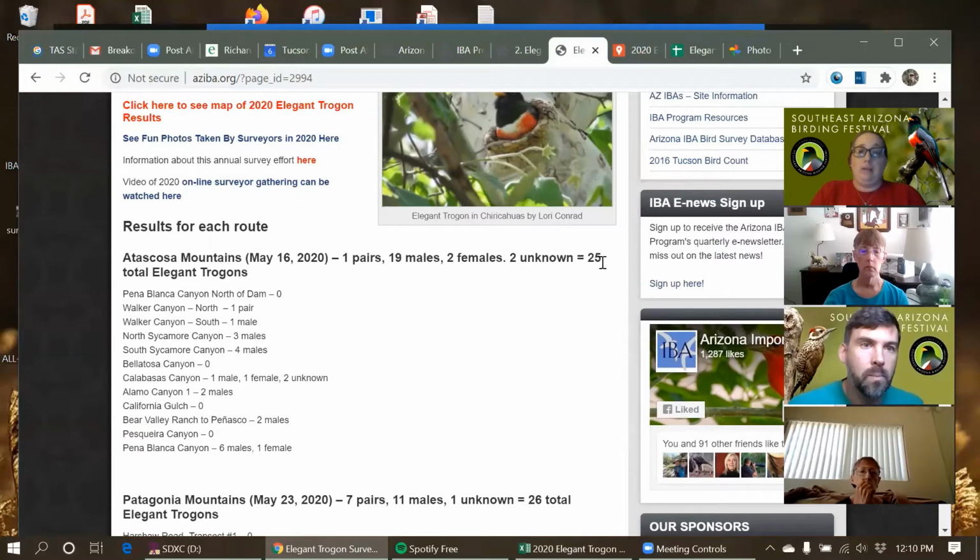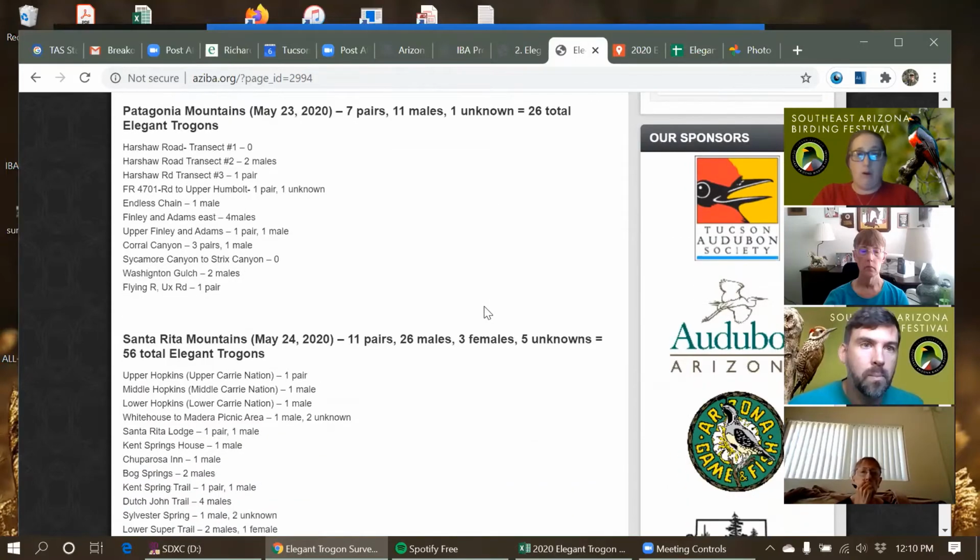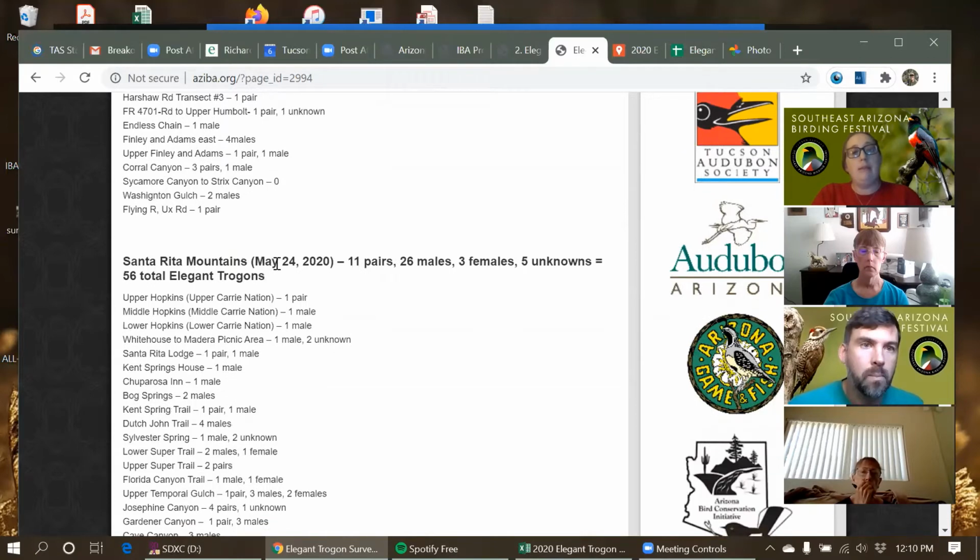We had 25 trogons, and it's broken down by route. The Patagonia Mountains, near the town of Patagonia, a lovely Sky Island mountain range that is entirely underbirded, really great area, had 26 elegant trogons. More trogons are there than people might know without seeing the data. The Santa Rita Mountains near Green Valley, which is a famous area for trogons, as this is the mountain range that has the famous Madera Canyon, where many people go and get their lifer elegant trogon.